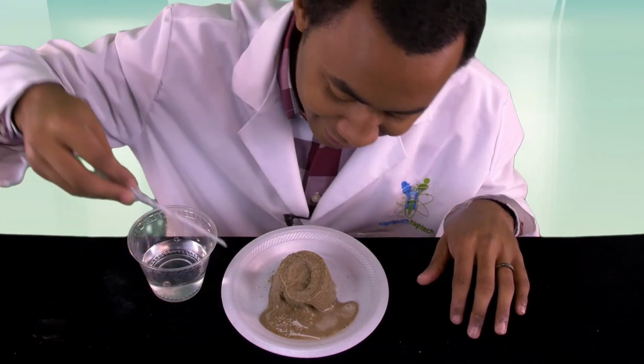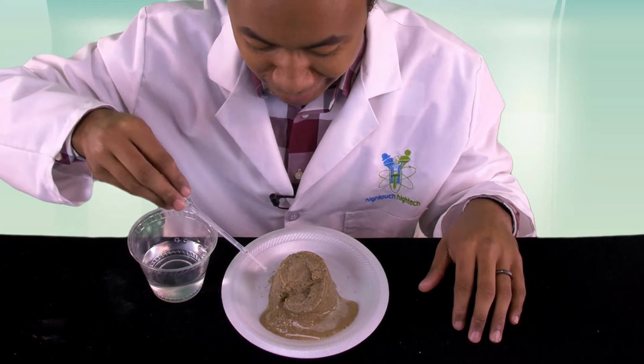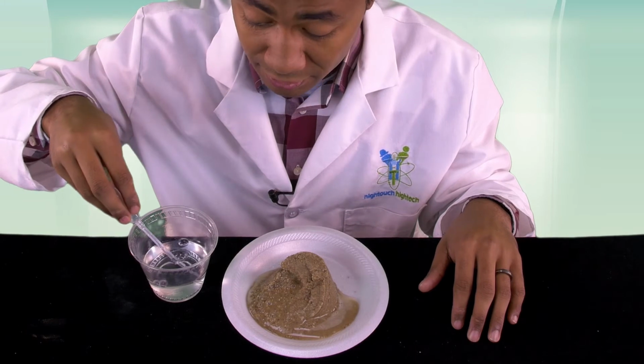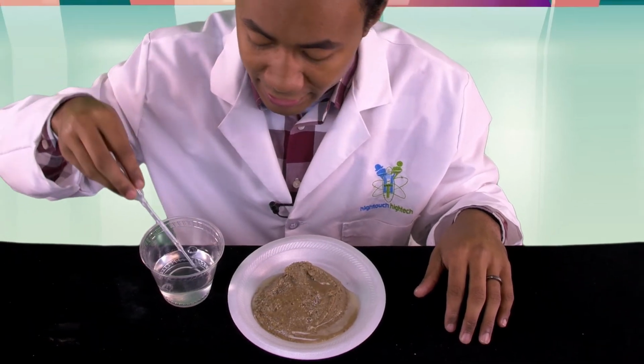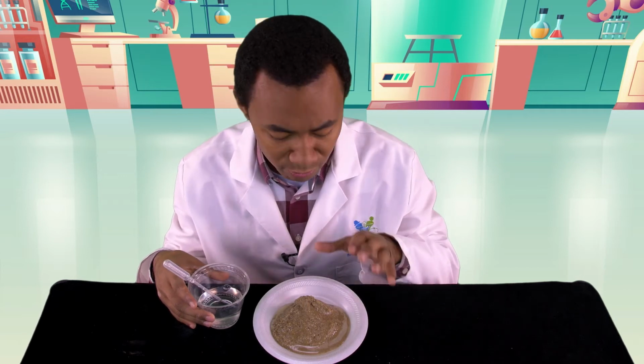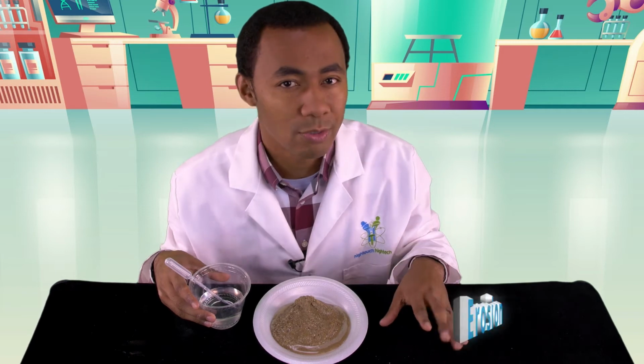Eventually, it's really gonna knock this over. Yeah, as you can see, it's really breaking it down. Now, there's also another word for this, specifically when water is moving land like this, or pieces of sand kind of like this. This is called erosion.